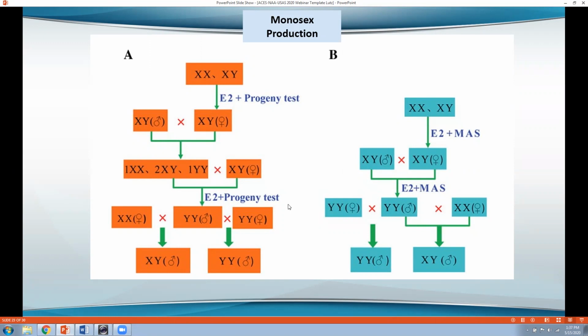And then, in the old days, you had to do progeny tests. You had to cross all these animals with normal animals and figure out which ones were YYs. Now we have something called marker-assisted selection. It makes the process quite a bit simpler. You don't have to do all these progeny tests. And that's all I'm going to say about that.